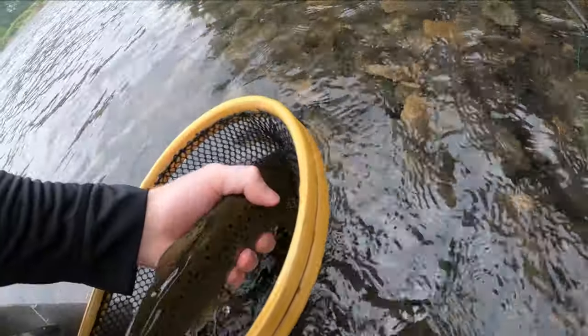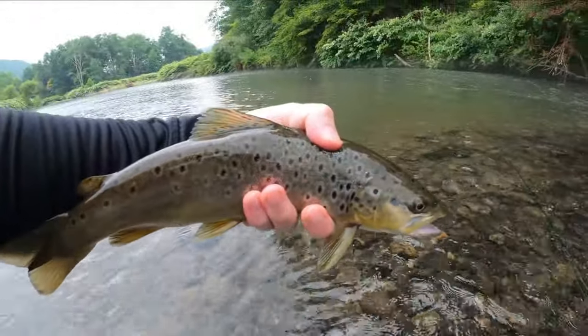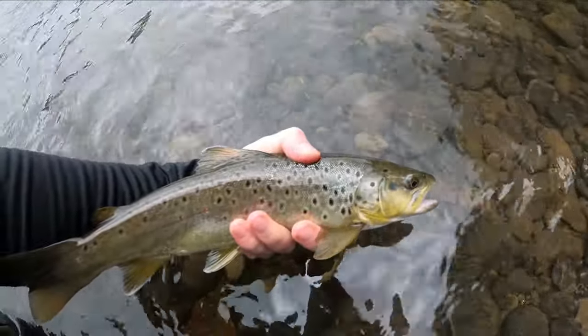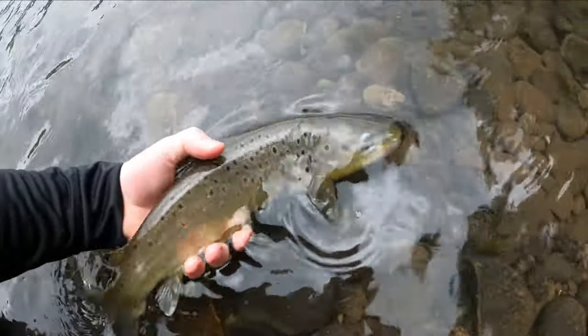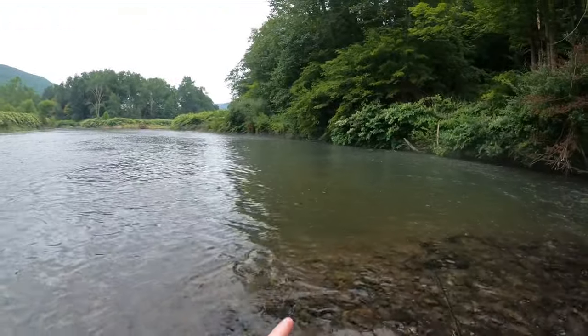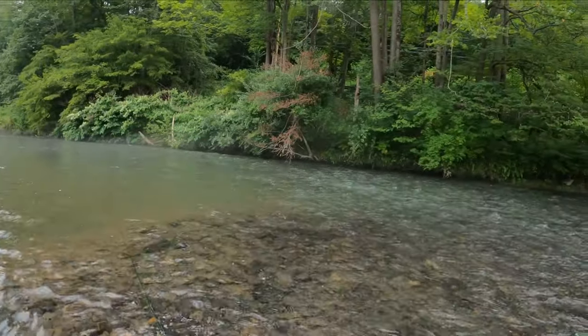DFW. Alright guys, 5 minutes into the day. A beautiful brown trout on the DFW. Nice. And he's going back nice and calm. He's not gonna spook anything else in there. See what else we can get.